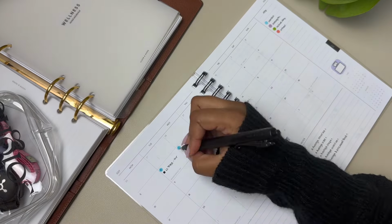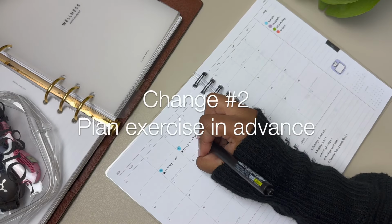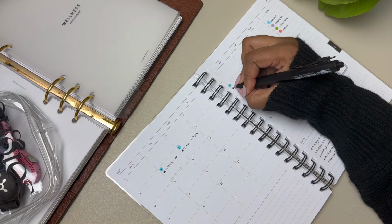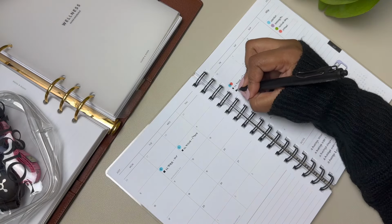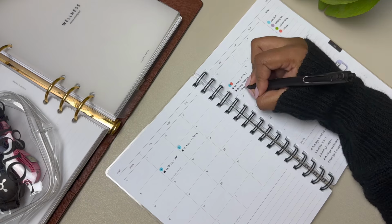So the second thing that I'm changing, or actually adding to my routine for July, is planning my exercise a week in advance instead of just going on the days that my schedule is light. That way, it's a planned activity on my calendar, so it becomes a priority for me. I used to do this last year and then I started a new job and it fell off, so I'm definitely adding this back to my weekly schedule.